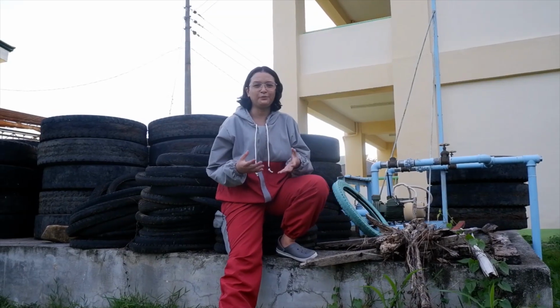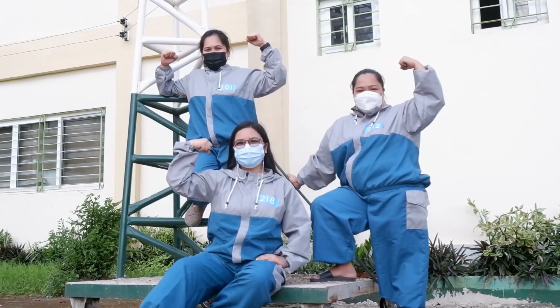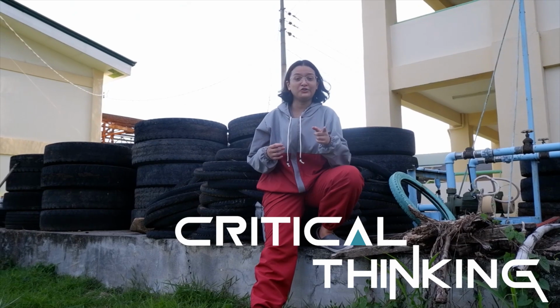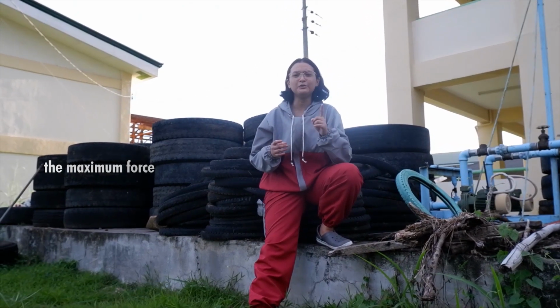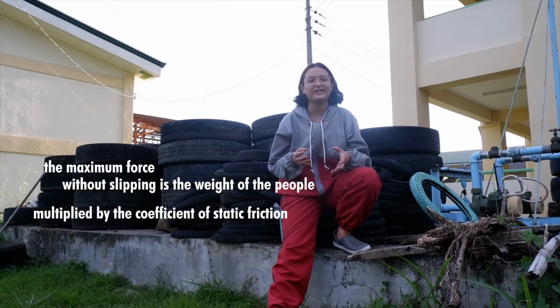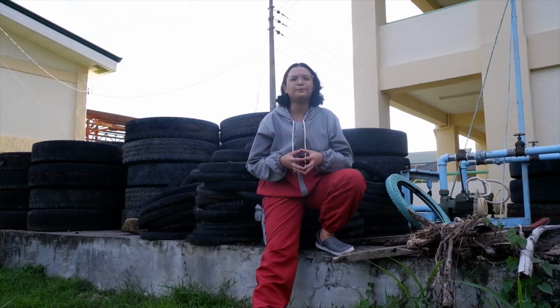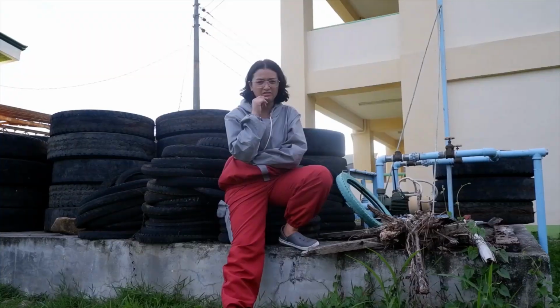But what if the opposing team are heavier, thus has inherent advantage of physics? If you're approaching a game of tug-of-war mathematically, you want to calculate the maximum force to figure out how to win. The maximum force without slipping is the weight of the people multiplied by the coefficient of static friction. In short, heavier persons are harder to move due to static friction. Does it mean a weaker team cannot win?